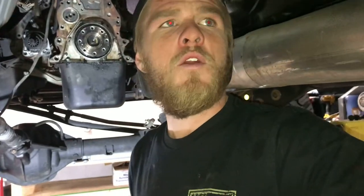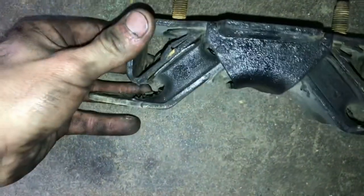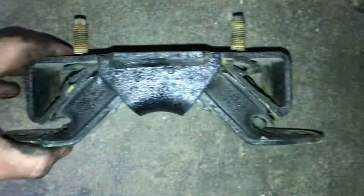Oh yeah, one more thing. I don't know where I'm going to get to exactly. I probably won't roll it over until tomorrow. I'll go ahead and get the transmission thrown back up in the truck today. But where's that? I'm running around like crazy. Here we go. Our rear transmission mount is shot. She is gone.